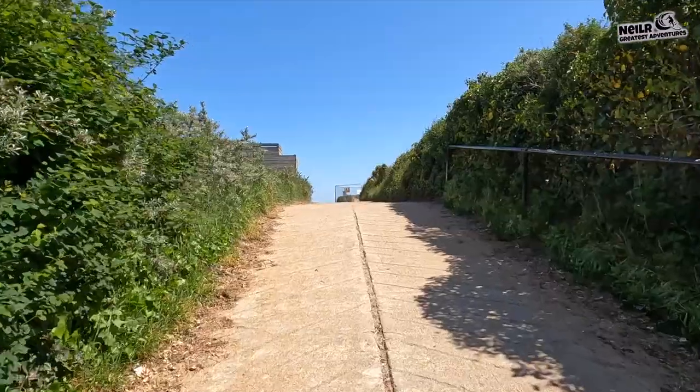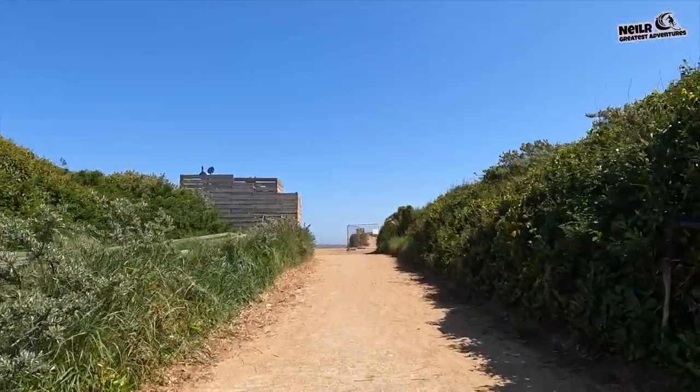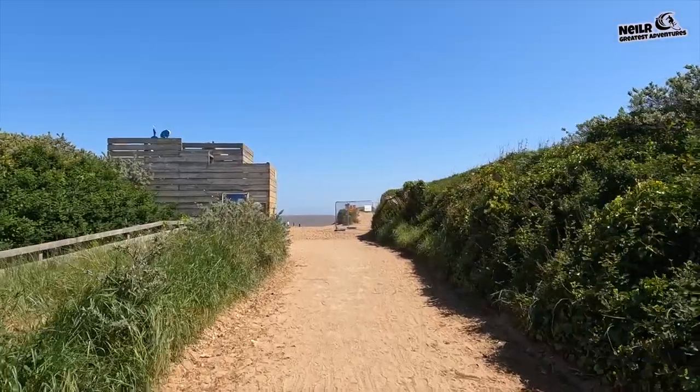Right, so this is the way to the beach. So let's see what's actually at the beach of Anderby Creek.